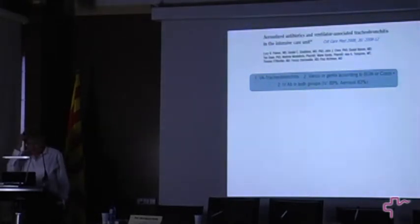What the authors included was ventilator-associated tracheobronchitis. They didn't perform bronchoalveolar lavage, or in a few patients only. They had only quantitative analysis of tracheal secretion. They gave either vancomycin or gentamicin according to the bacteria isolated in the tracheal sample, for gram-negative bacilli or gram-positive cocci. There was an intravenous administration of antibiotic in both groups, and in one group there was an addition of aerosol, either of vancomycin or gentamicin.